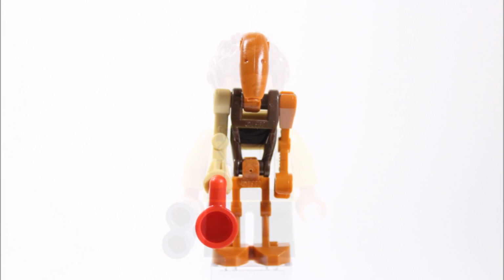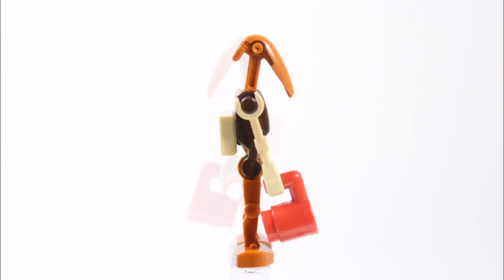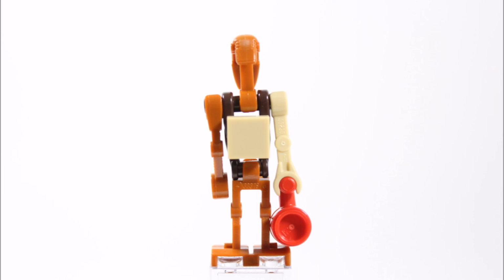And last up is R0GR, or Roger, the family's battle droid that's been reprogrammed to help out. And he's basically just a normal LEGO battle droid with orange head, legs and left arm, with a brown body and tan right arm, and the different colours we assume show it has been made from various salvage parts, which is cool, and he comes equipped with a red mug. And on the back they've added a tan plate to bulk out his body.